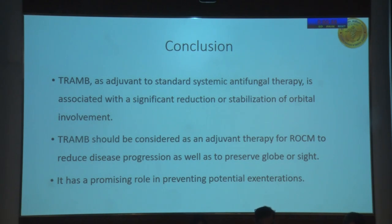So to conclude, TRAM can be considered as an adjuvant to standard systemic antifungal therapy, and it not only reduces the disease progression, but can also be used to preserve globe and sight, and the main thing is that potential exenterations can be avoided.